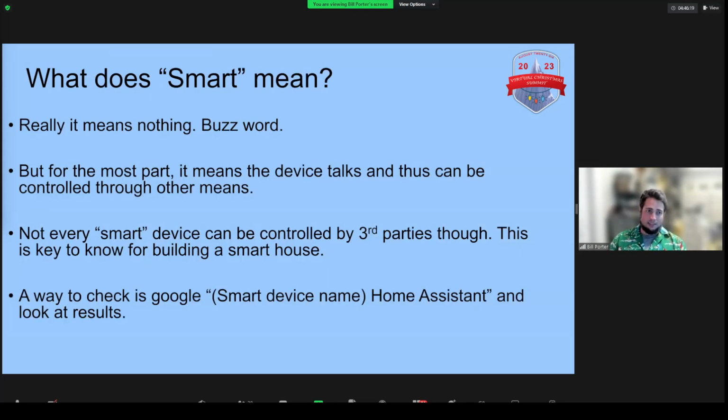What I think smart means is it's nothing, really. It's a buzzword. But I will say, some people did guess correct. Bill Porter with a beer in hand. That is smart, yes. It means the device can talk, so I give points for people who said connected, because I agree with that answer, and thus can be controlled by other means.